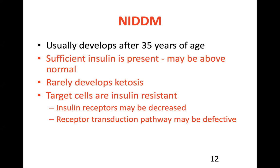So what happens here is that these non-insulin dependent diabetics basically have insulin. Their beta cells are still making insulin. So typically the insulin, if we measure it, is at normal levels. Sometimes it may be even slightly above normal. Since we have insulin here, these individuals don't develop the ketosis. They don't develop the ketones because, as I said a few moments ago, the ketones basically don't form if we have some insulin there.